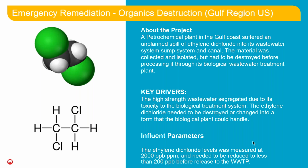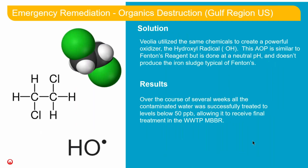We utilized the same 2 hydrox chemicals in such a way as to produce hydroxyl radicals, which is a form of advanced oxidation. Essentially, we created a neutral pH Fenton's reagent and used that to destroy the ethylene dichloride. Once the EDC was reduced, the water was then safe to send to the wastewater treatment plant for final treatment. Over the course of several weeks, the spilled EDC in water was successfully treated from levels of 200 parts per billion of the EDC down to less than 200 parts per billion, which is a 90% reduction, making it safe for the MBBR.